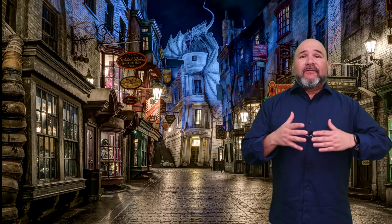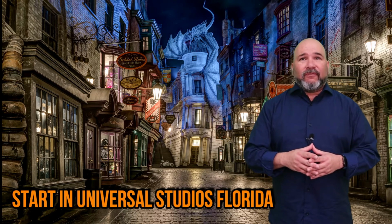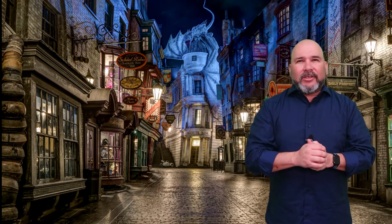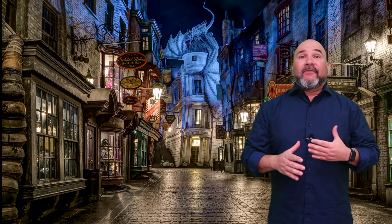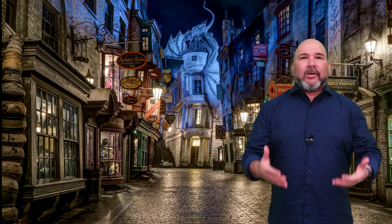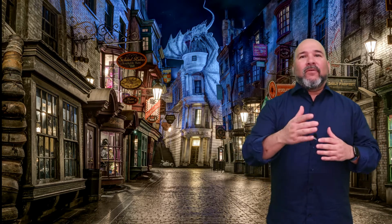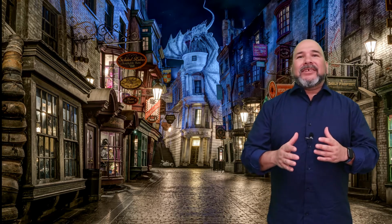Now, if you really want to get the full experience, we recommend going to Universal first and starting your adventure in Diagon Alley. If you're familiar with the Harry Potter series, wizards head to Diagon Alley first so they can get all of their necessary items. They get brooms, books, wands, and then they head on over to Hogwarts. So, we'd like to say the same for the actual park itself.